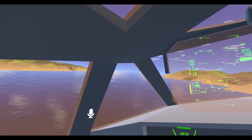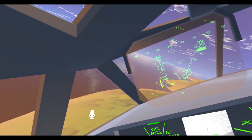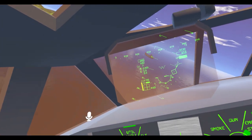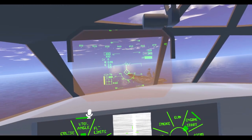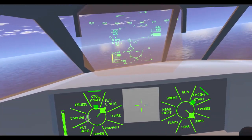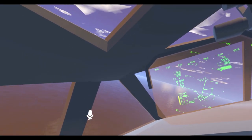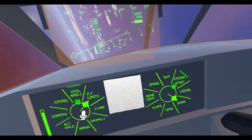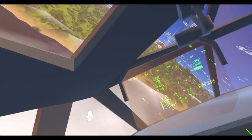And then we can perhaps fly over the aircraft carrier. Could even bomb it. So we can bomb the aircraft carrier. So, there we go. Bombs away. You can hear them going off. In fact, if I slow down a bit, maybe put the gears down, I can try landing on this airstrip here.